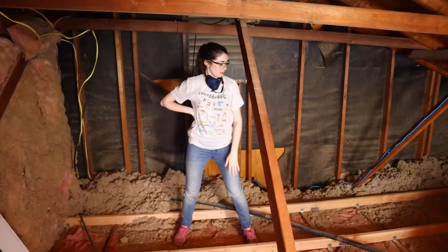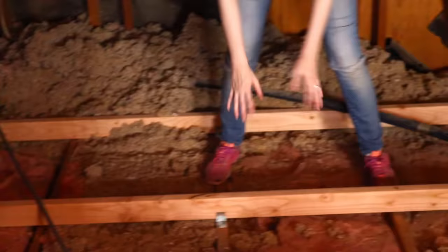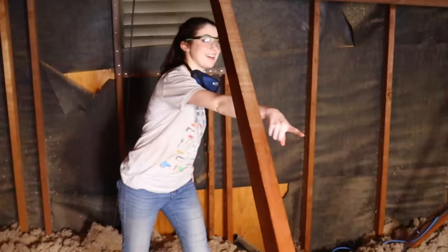So, we have raised floors. Now all this extra height we can fill back up with the 100 bags of insulation and then put our new floor tiles on top.